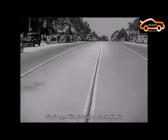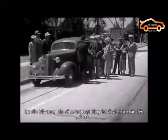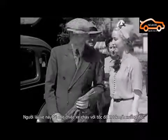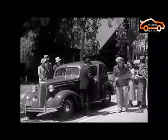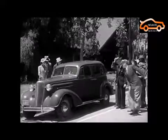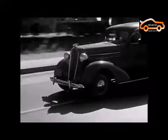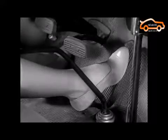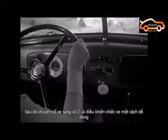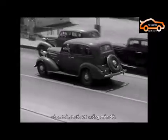Here is a hill that will give us a real chance to see how smoothly and reliably our spinning levers work in our automobile transmission. This driver is going to let her car gain a speed of 60 miles an hour down the hill. Then she will shift into second speed and bring her car easily and safely under control before it reaches the bottom of the hill.